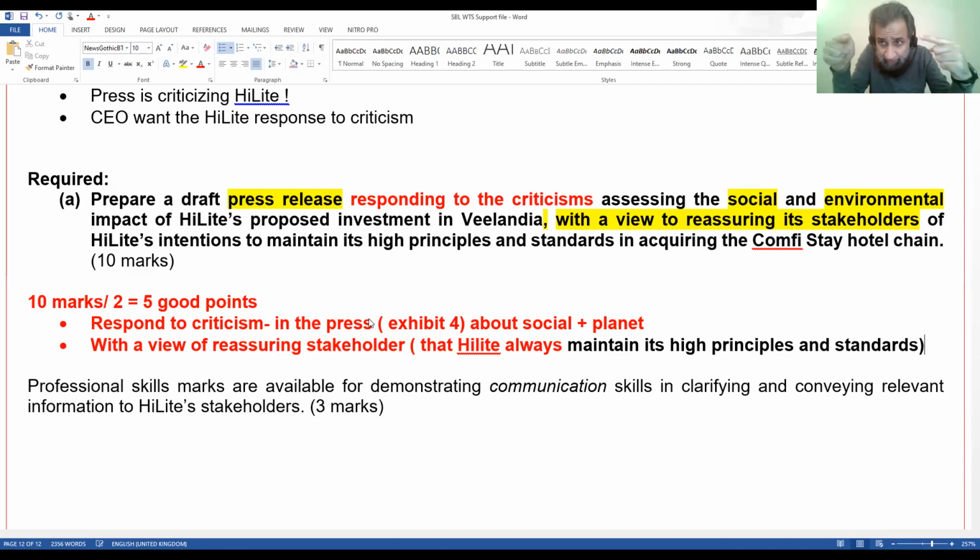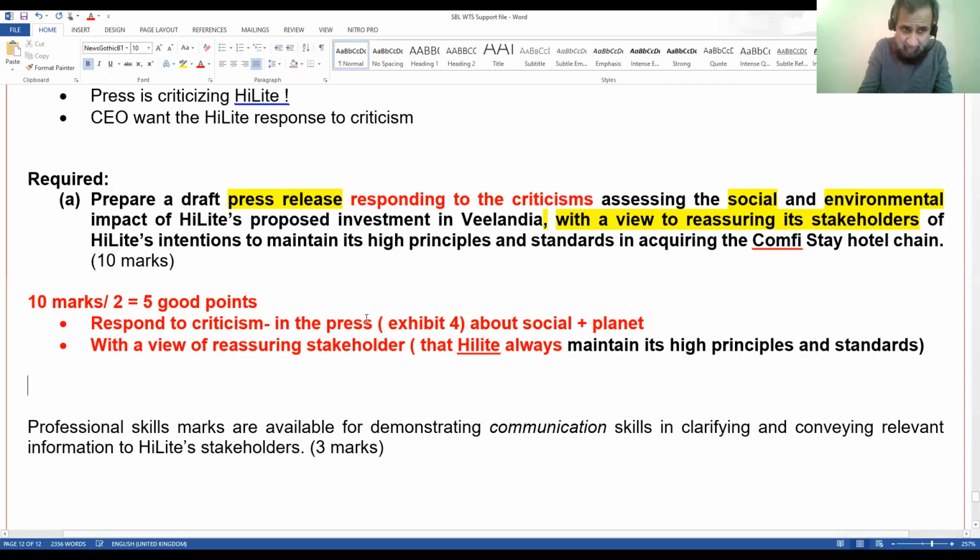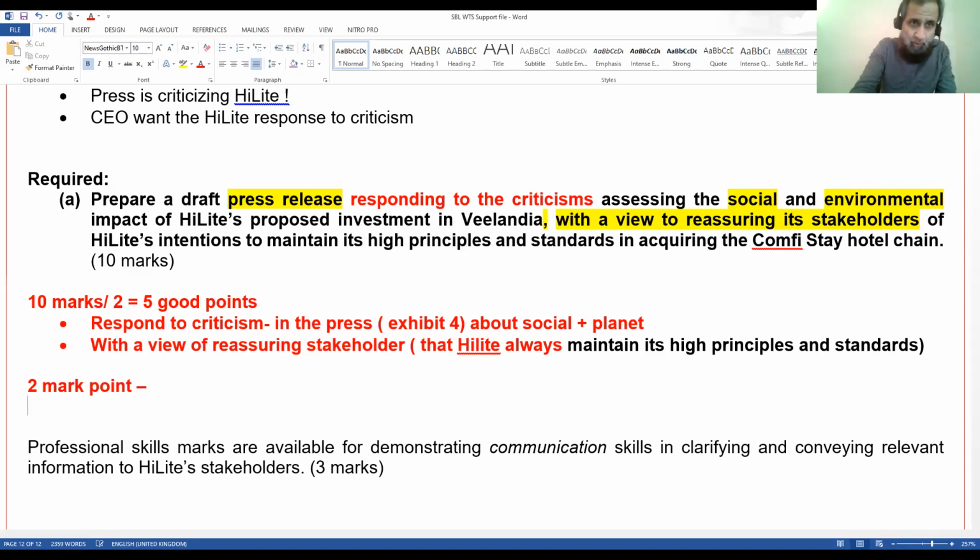Now, when I am developing a point for 2 marks, I am picking up the criticism and responding to the criticism with a view of reassuring the stakeholder. So with a view of reassuring the stakeholder, is that a separate 2 marks? No, because when you are developing a 2 mark point, in that you are responding to a criticism with a view of reassuring stakeholders that Highlight maintains the high principles and standards. Now look at this. I'll develop it for you.